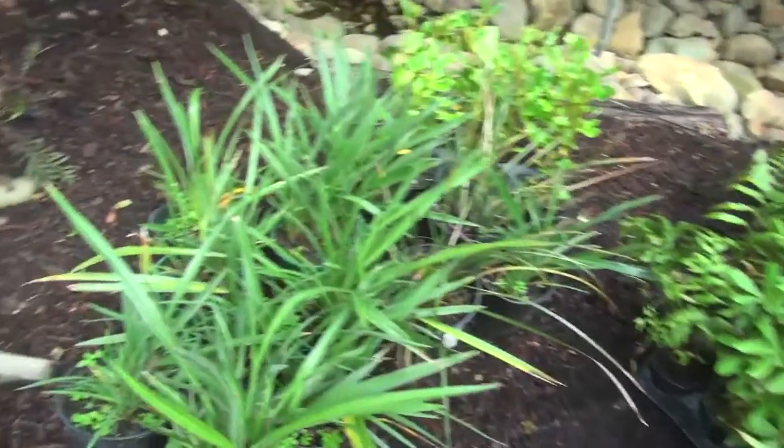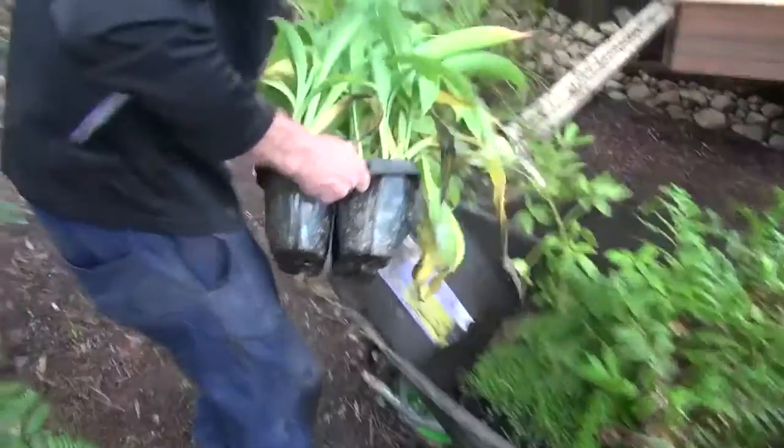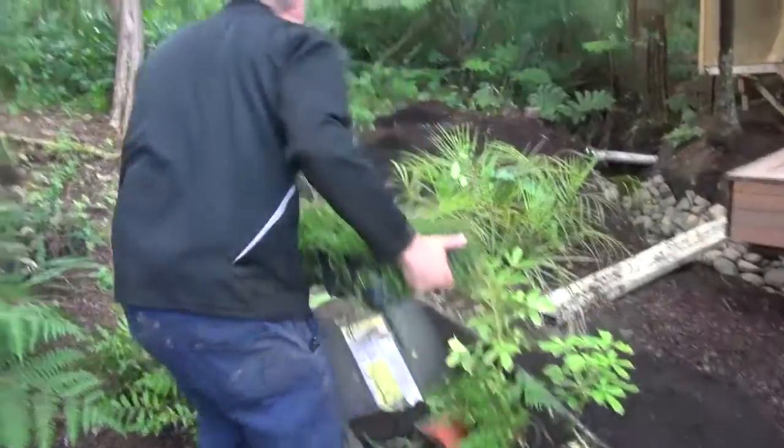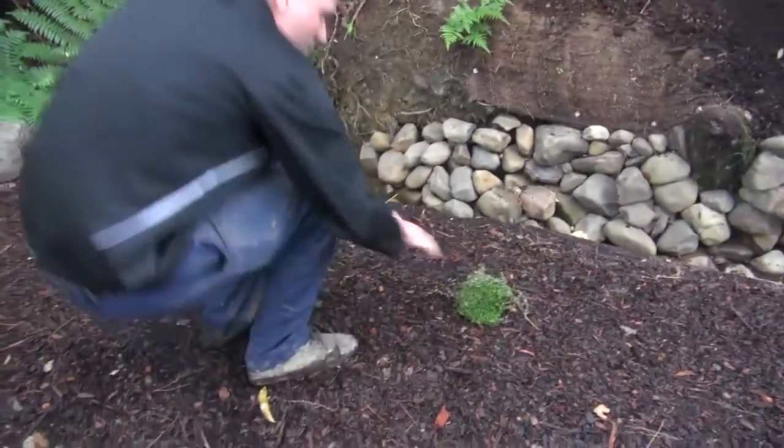All the mulch is out, Lance is here, and it's time to do some planting. It's very good soil in the bush here anyway, because of all the leaves that have been rotting down in there, and then the more mulch the better to keep the weeds down. Brilliant. But you've been keeping on top of that. You just lay everything out first, see how it looks.